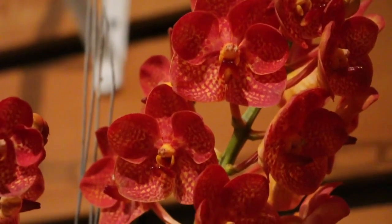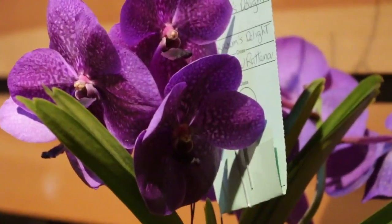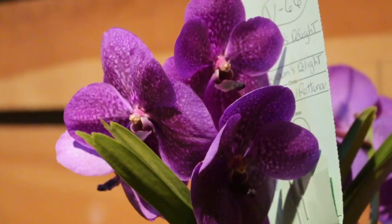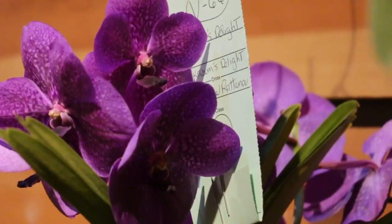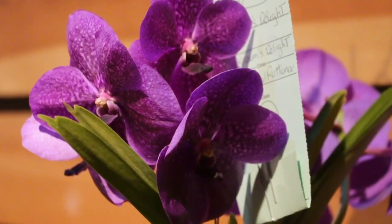Okay, and then I'm going to go to another area. So I'm pretty much finished up in the Vanda area. So we're going to take a look at some of the other plants and some of the other bays. So they have things separated. The different orchids are separated in these bays, and we'll take a look at some of the other ones. So I'm going to shut down and start up somewhere else.